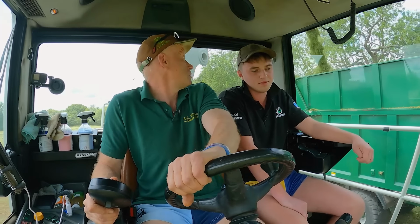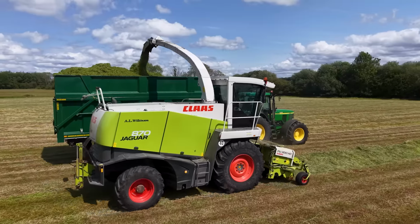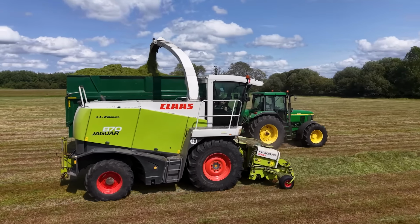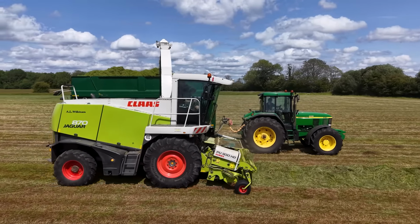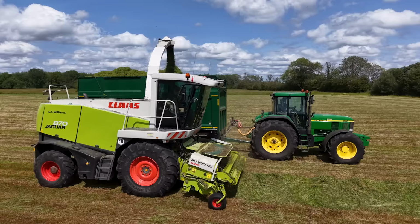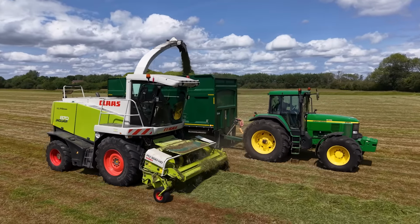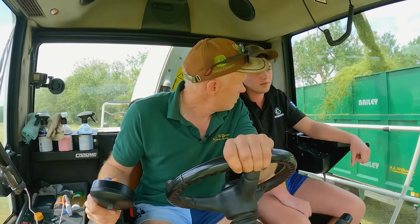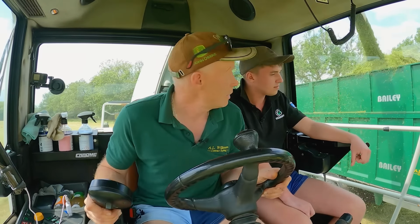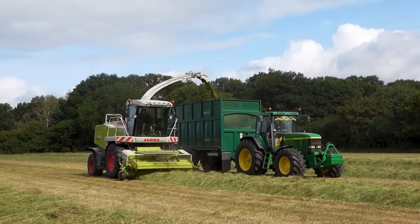We tried a 7480 John Deere last year, and it was okay. It had its problems. It was just one we hired to do a job, because I wanted to see how the whole thing worked, cost-wise, time-wise, trailers-wise. I didn't like the multi-knife system on it. For me, it just seemed a simpler drum and a better chop with a classic drum in a Claas.